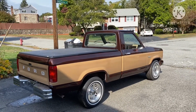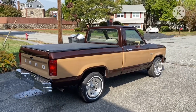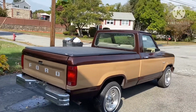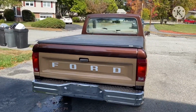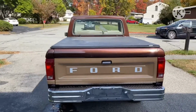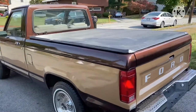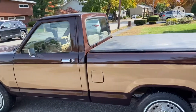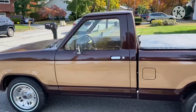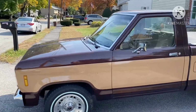So this is what we've done. Got it in Montana, had it shipped to Maine. From Maine it went to the mechanic. The mechanic did a little bit of work to it, and then we had it sent over to the body shop. I saw a picture online that I was kind of inspired by. These are Ford factory colors, so this is something that could have come out of the factory. The only thing we have yet to do to finish up the paint job is pinstriping.